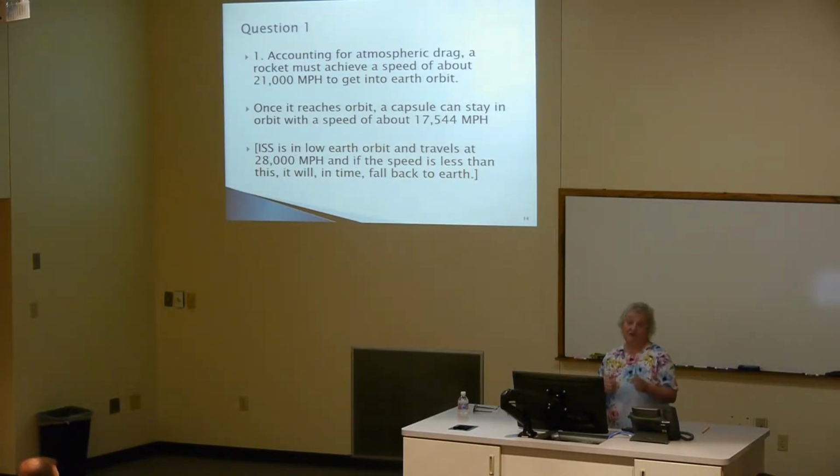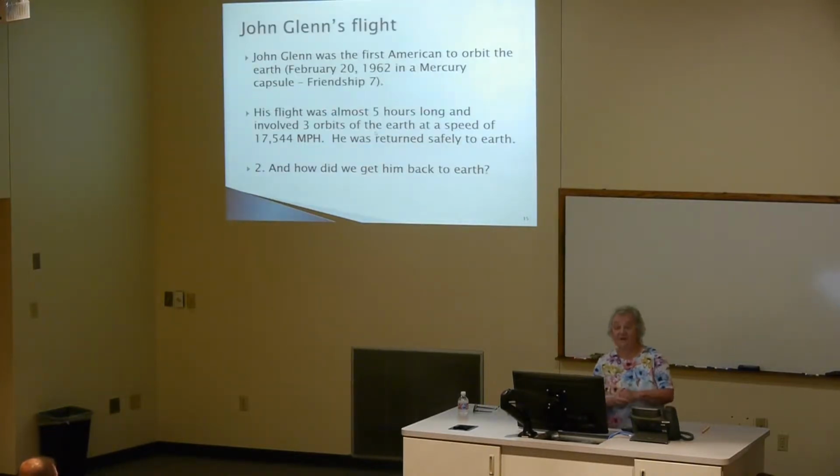My Saturn will go faster than 21 miles. And once it reaches orbit, it can stay in orbit with the speed of, now this sounds precise, but this is what Katherine Johnson said it is, so it must be right. You'll see her say that in a few minutes. 17,544 miles per hour. The International Space Station is in low Earth orbit and travels at 28,000 miles per hour. And if the speed is less than that, it will fall back to Earth. We don't want that to happen. And you may question, why this number? Okay, we'll get to that.